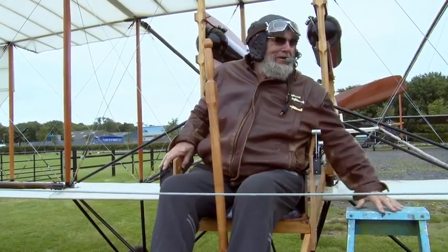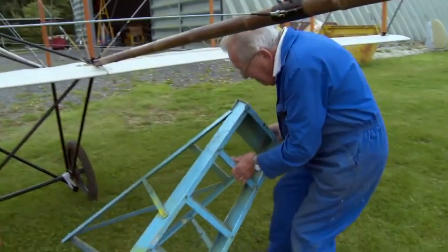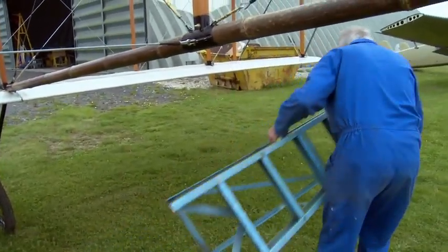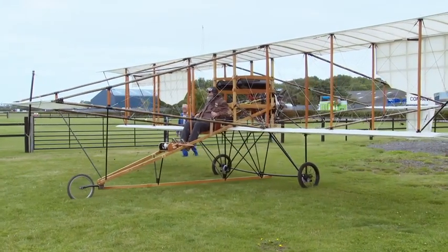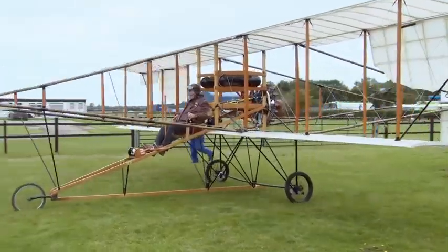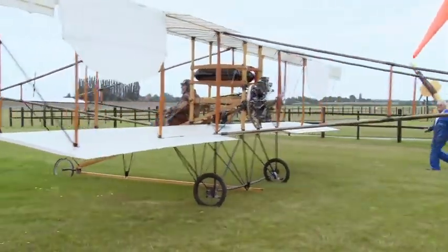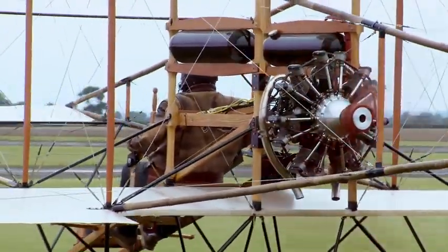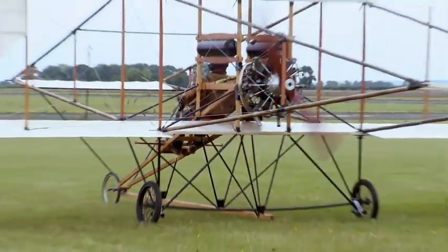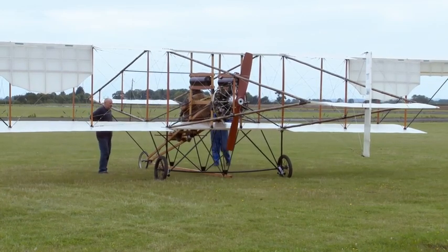Steps. It's time to fire her up. And with no brakes, there's no stopping Waterbird. But immediately, there's a hitch. Fuel doesn't seem to be reaching the cylinders.